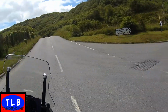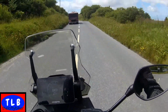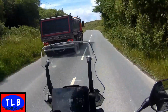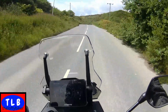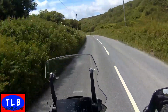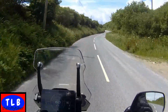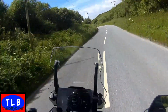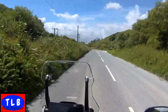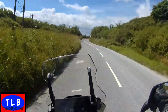Right, here we go, round the corner. Nice, easy to manoeuvre bike. I'll keep it under 5,000 revs. So, there you go. Nice and easy, up to national speed in absolutely no time at all. I've had to put a dash of fuel in it, of course, but there's about 70 miles to empty, so it's not bad.